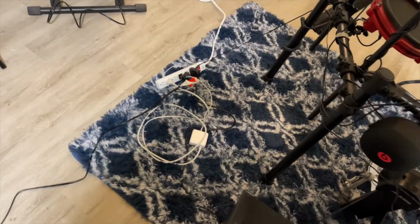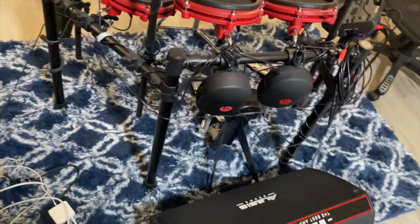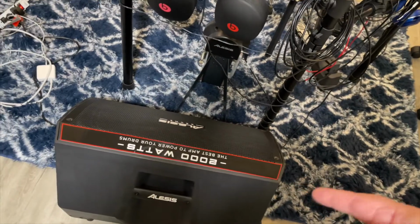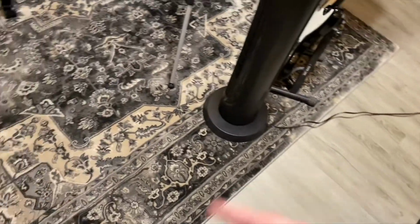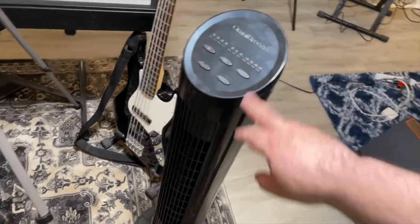One for the drums, which was like a cheap Amazon fuzzy rug that cannot be vacuumed. And an Alesis drum speaker. And then my other rug is much nicer. Nice comfy rug. I have a fan, which I usually have with the drums.